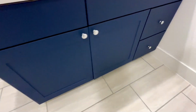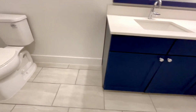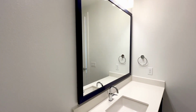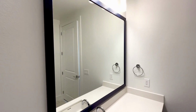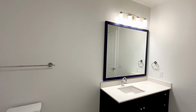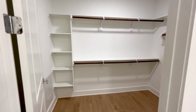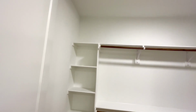And as we see, we have the continued dark blue. And this is actually a dark blue frame for the mirror. It is not black, so it still matches. Modern light fixtures. But here's the thing, you ready for this? Your closet. Not shabby.